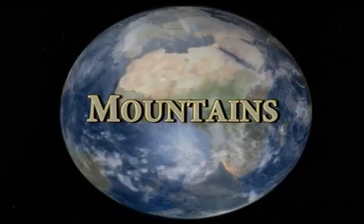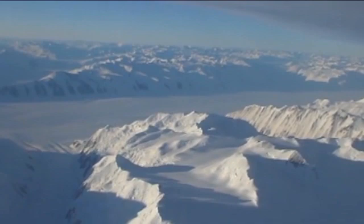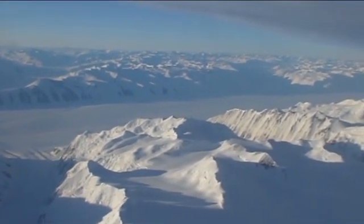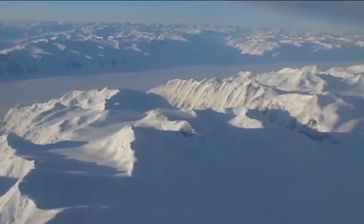We will now talk about the mountains, rivers, lakes and waterfalls of the continent. First, we shall talk about the mountains. Except for coastal peaks, only the highest Antarctic mountains show above the ice cap, some by only a few hundred meters. The highest point is the Vinson Massif at 5,140 meters above sea level.